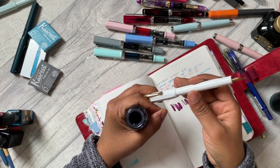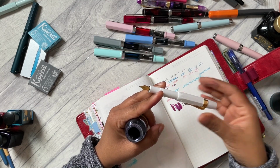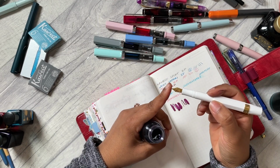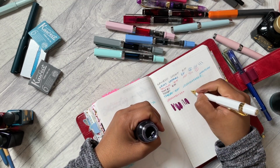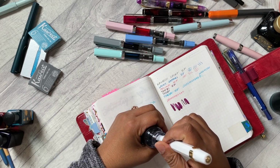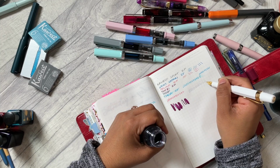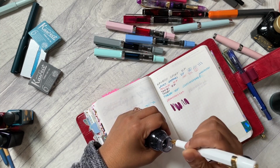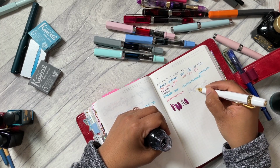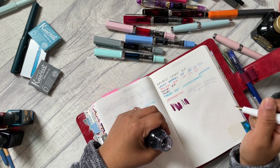So I don't actually have any dip pens, but you can get these beautiful glass pens with just a little glass nib, and you dip it into the ink and then you just write with it. I don't actually have any of those, but that's a great option as well if you don't want to fill at all. So you can see it's a very pale grey. It almost feels like something is fading.